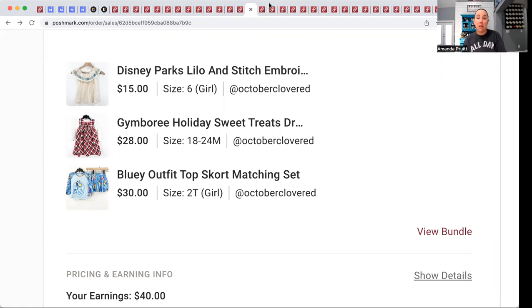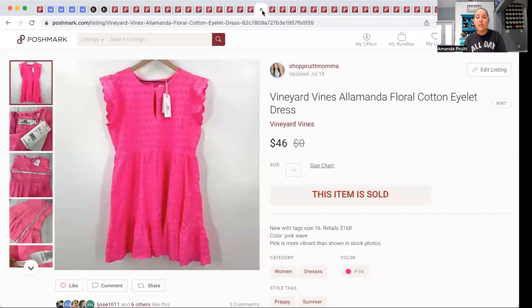So not a bad deal. This Vineyard Vines dress was brand new with the tags. I did pick this up at a local Clothes Mentor, which is like Style Encore, Plato's, that sort of deal. But this particular store gives you 25% more when you trade in for their inventory instead of a cash out. So I always take the store credit basically and find things to sell. This was one of them, sold for $46.